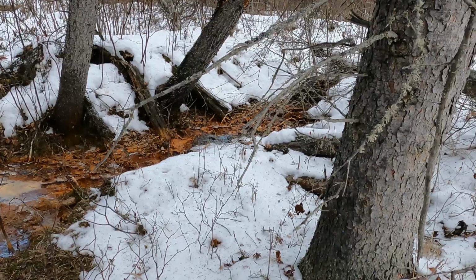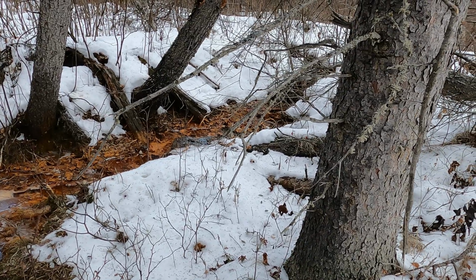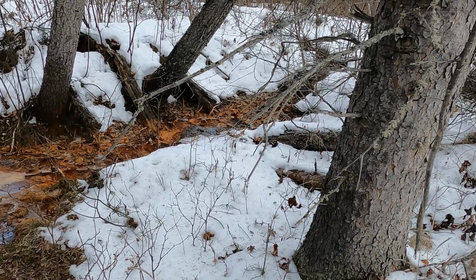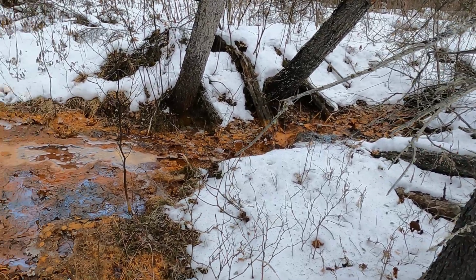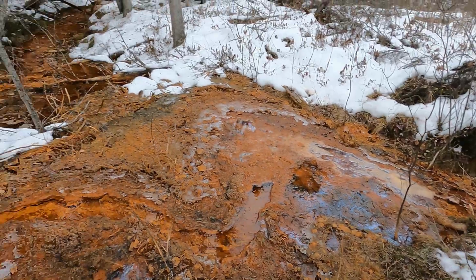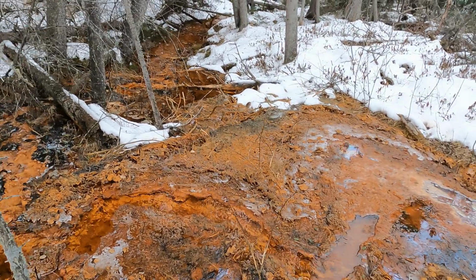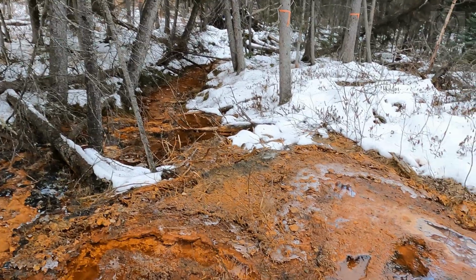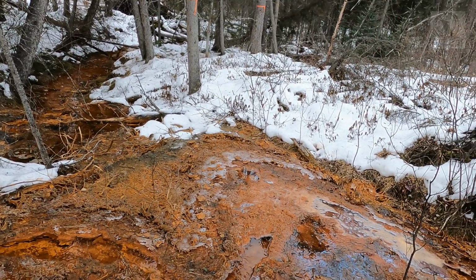This is a freshwater spring not too far from the off-grid cabin. The water flows year-round, spring, summer, winter, doesn't matter how cold it gets, it always seems to be flowing. There seems to be quite a bit of iron in the water though. Anywhere it flows, the ground turns an orangish red.